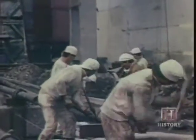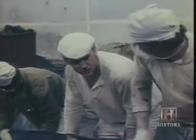I have a great deal of respect for those people who were going inside the shelter. They knew that there was a 90% probability that they would die of radiation eventually. And yet, I'm sorry, I can't. I am sure that most of them died.